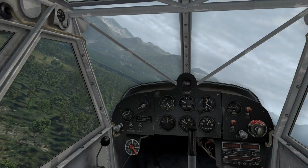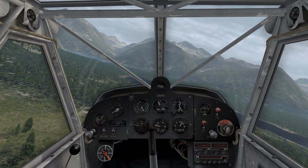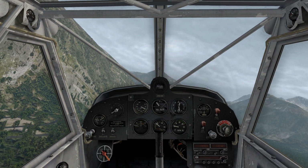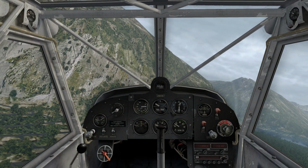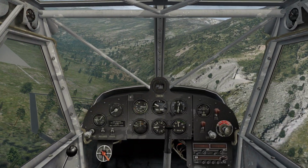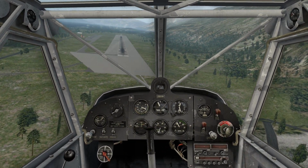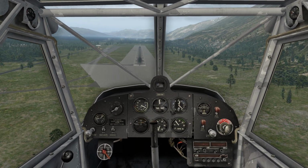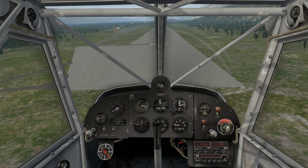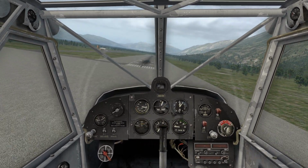Alright, I think I was just too high, so I'm going to go shallower on this. Slow way down. Flap one, flap two. Speed them. Turn it into the wind. Okay, I'm going to get down. I've got to be slow, so I'm going to use pitch for speed. Alright, this is much better. That first attempt was pathetic.